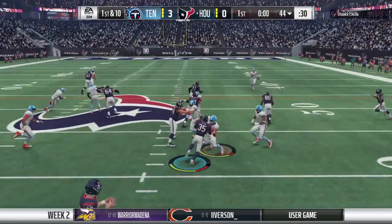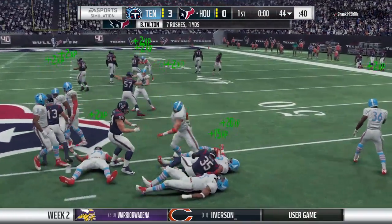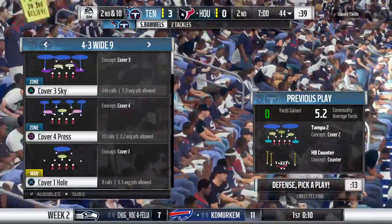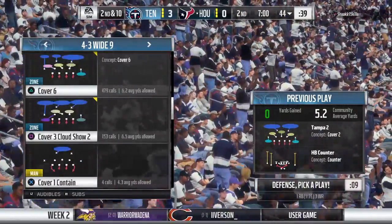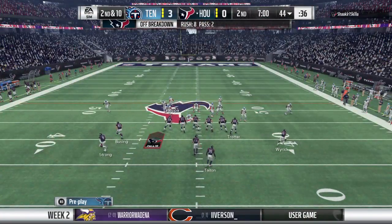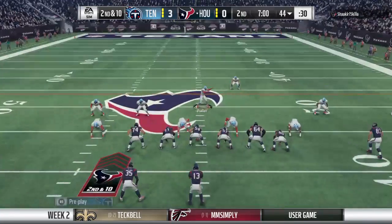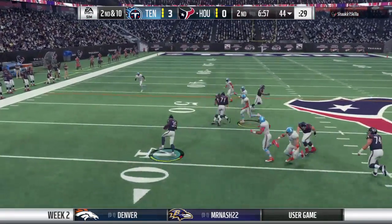They'll run it now out of the gun. And he'll get nothing there. Stopped right at the line as that will wind us down to the end of this first quarter. So 2nd and 10 here. Now they'll switch it up here and look to throw.